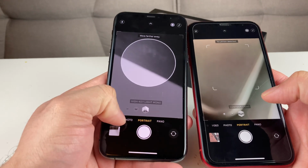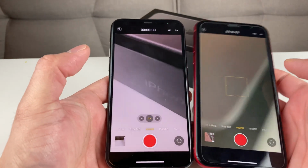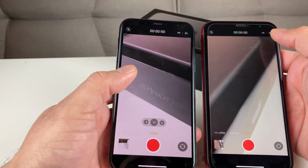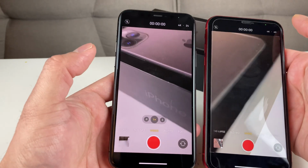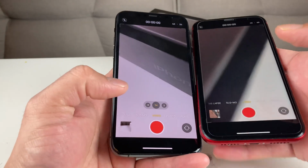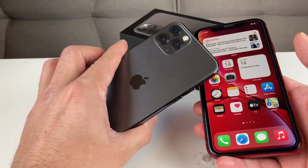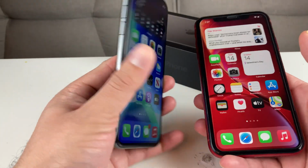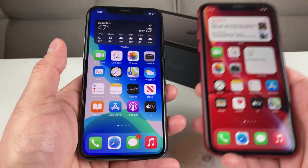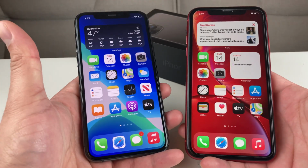And then the other aspect we want to talk about is the actual video itself. Both of the phones are able to record from 720 HD all the way to 4K at 60 frames per second. Of course, you get bigger angles and much more in-depth photos on the 11 Pro because of that triple camera upgrade. And that brings us to the final part of the video, which is which phone should you buy? Should you upgrade from the iPhone XR to the 11 Pro, and is it worth it or not?